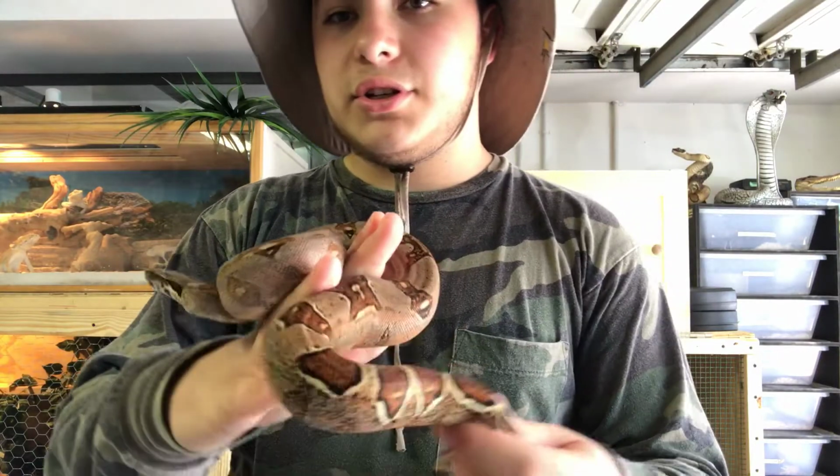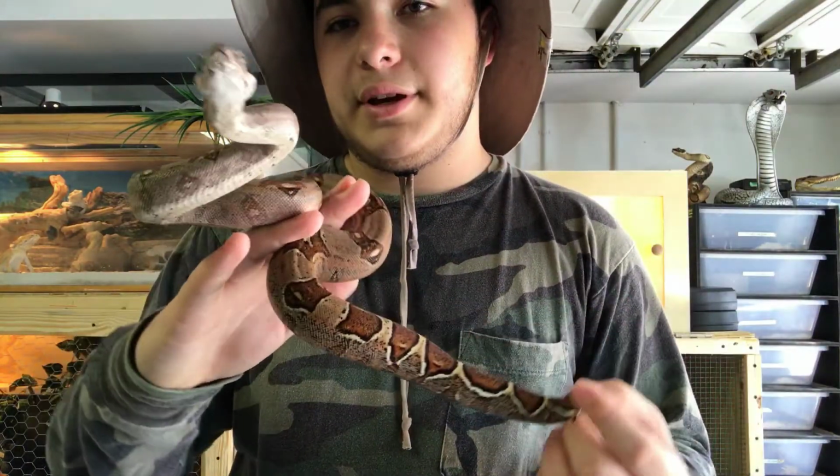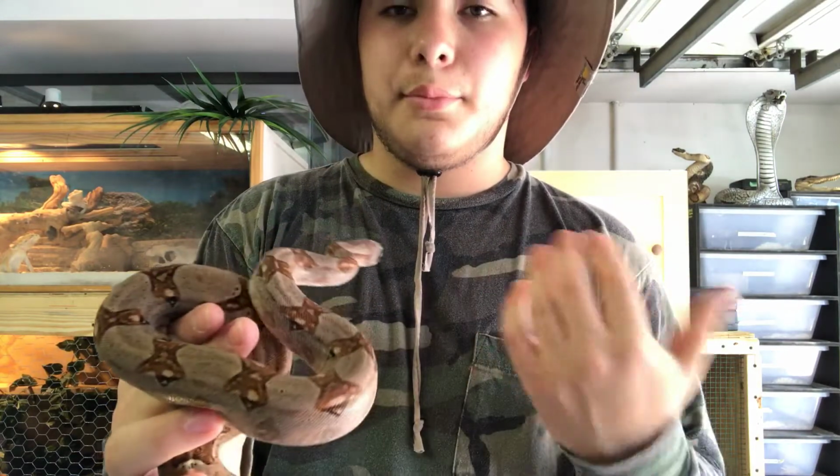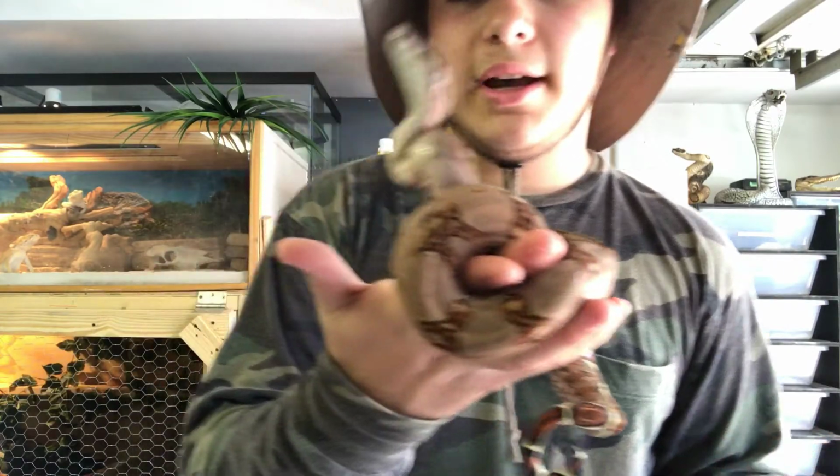Now, I just really enjoy these snakes because of the intelligence behind them and just the overall size. This is a pretty big snake, honestly, but it's not big enough that you can't handle it by yourself, so that's why it's such an awesome snake.